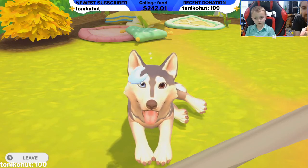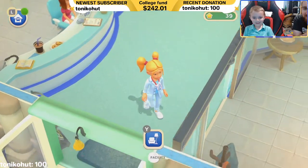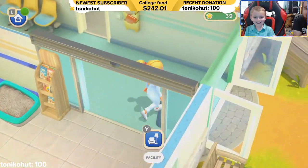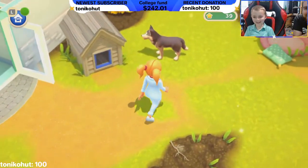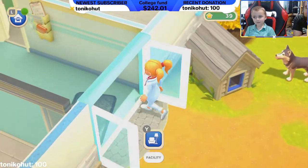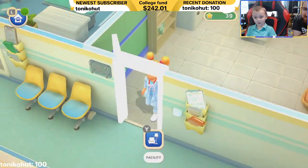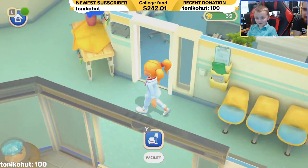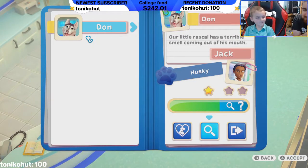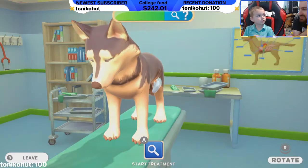Oh, he's outside, too. He must be outside. You should go check. Oh, yeah, he's just running around outside. Oh, he's so sad, though, because he has a smelly mouth. Wait, he's barking outside into the thingy. I wish two people could play. All right, get in here, Don.